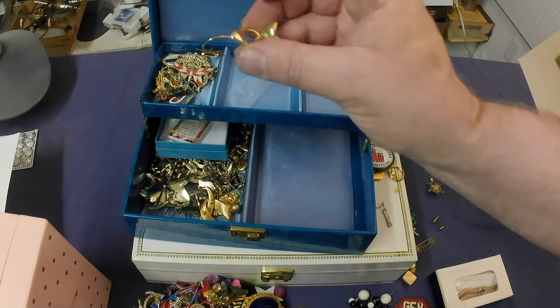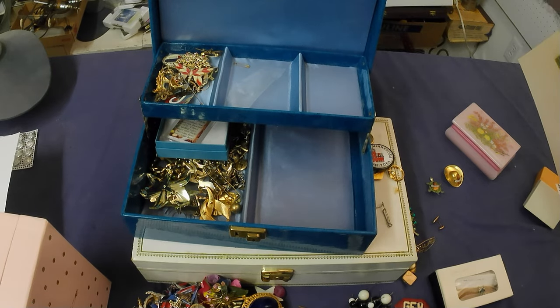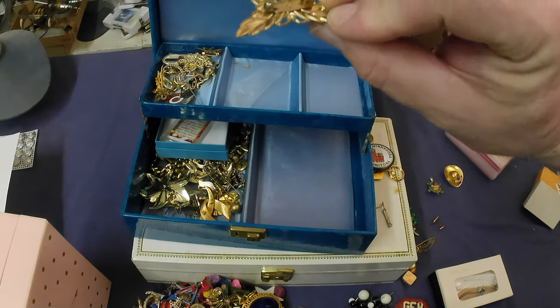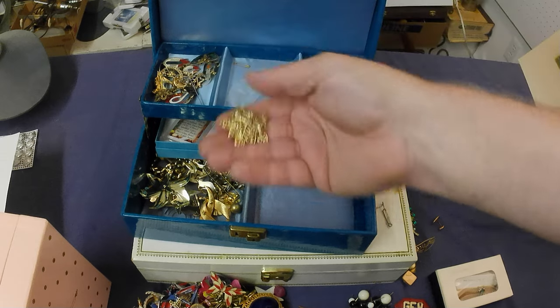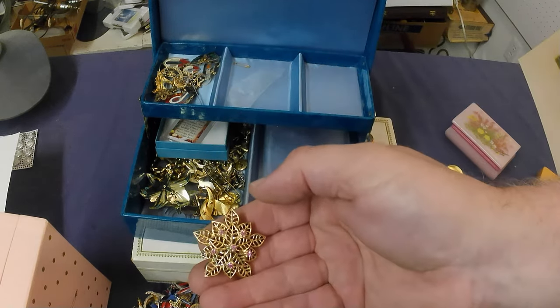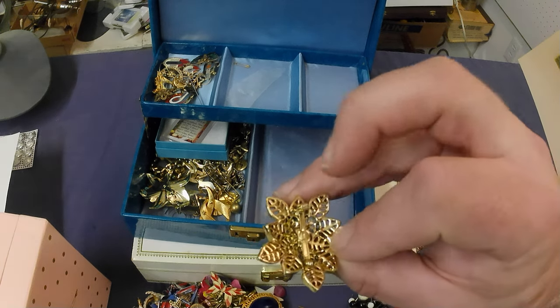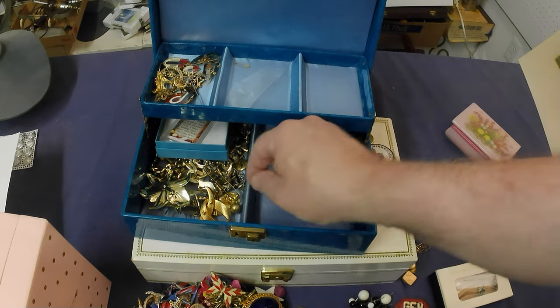Let's see. So another earring that is nothing. Double check the back. You never know. Might be some chunk of gold in there. Little butterfly pin. Nothing. Another brooch. I don't know if that's worth keeping or not. Yeah, no. Can't keep it all, guys.